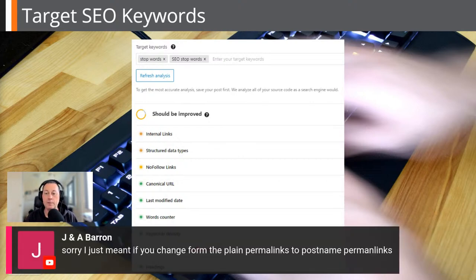Okay, sorry, I just meant if you change from plain permalinks to post name. Yes, so anytime you change anything in the permalink, anytime it changes from one thing to another, then that is a completely separate new link and you need to do a redirection on that.